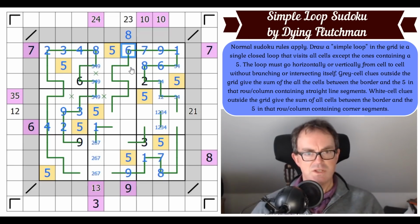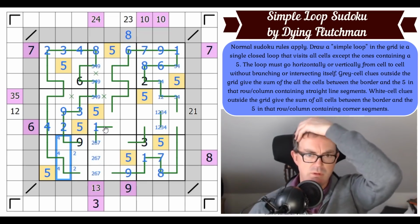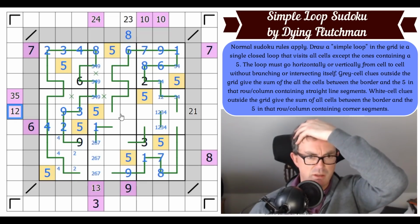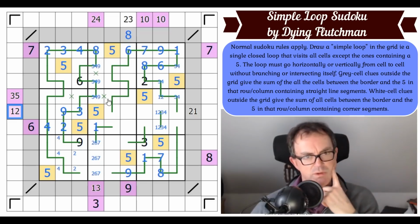That's 6, I've just noticed. That was available as soon as I got this 1, but I didn't see it. 2 has to be in one of those two cells. 4 has to be in one of those cells. 2, 3, 4. So this clue now becomes purplified. So we've now done even more clues.